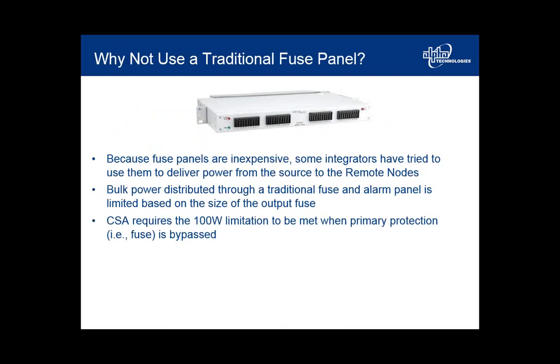Now, before we go into any details about how the products work, a question has to be, why not just use a traditional fuse panel? There are integrators and companies that have done this, and there are some companies that make fuse panels that are touting them for this application. One of the reasons it's attractive is because fuse panels are very inexpensive and very common. The 48 volts is distributed through the fuse panel and sent out multiple directions, and the amount of power is limited by the size of the fuse. So you can say, well, I can keep my power under 100 watts by making my fuse selection.